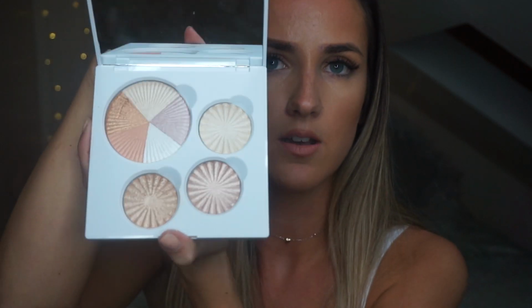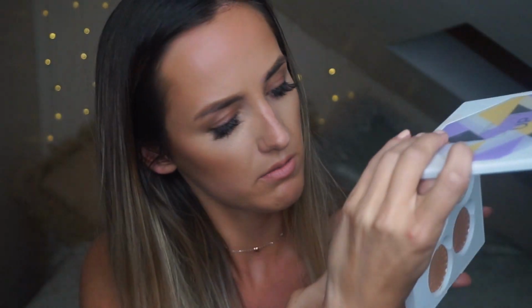Oh, it is just bam, bam, bam. And the great thing about it is obviously it has the different shades in. So, you know, some days I'm feeling a darker highlighter, some days I'm feeling a lighter one. This has got me covered, so it's great. I think I'm probably using this one the most, which is, I actually don't know, Rodeo Drive. But then the other ones are Blissful, Star Island and Beverly Hills, which is the mixture of all the different ones there.